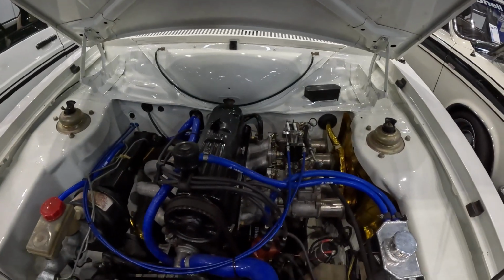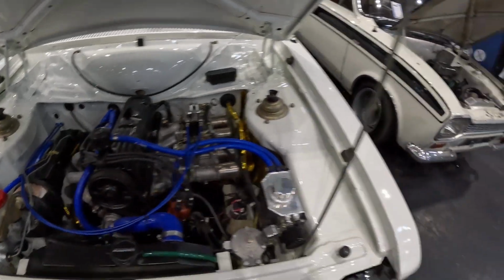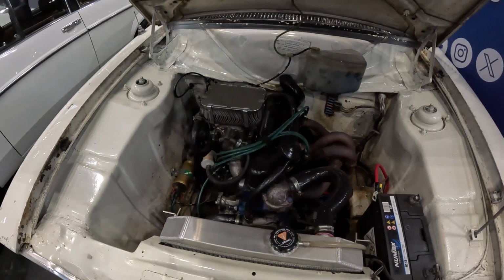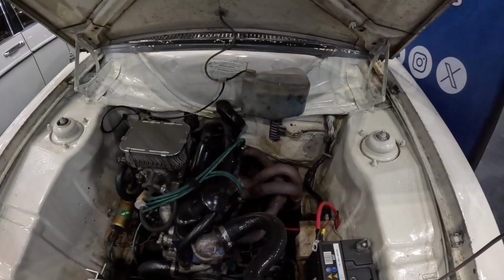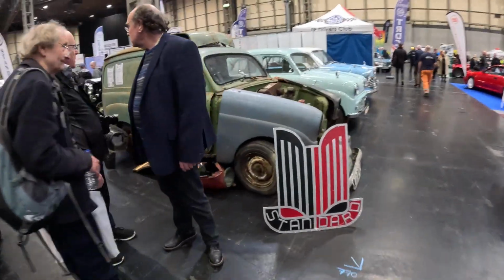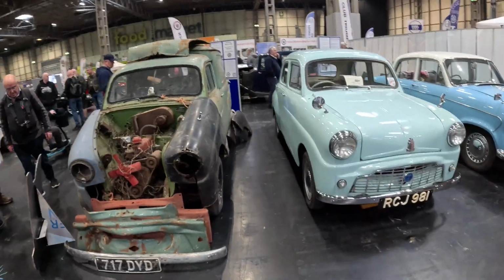So this one's got twin Webers with trumpets, and then this one's got a downdraft. Obviously a slightly earlier car with a downdraft engine. Just look at that exhaust manifold. That's seriously good. I like that a lot. We're just going to wander around here now. We've got a few Minis, how terrible.